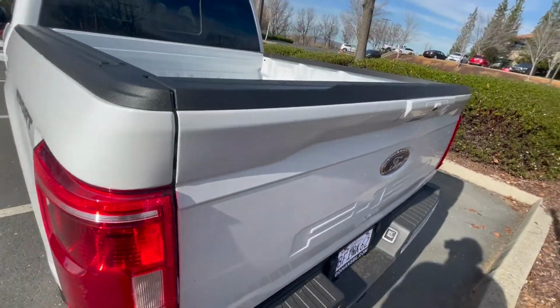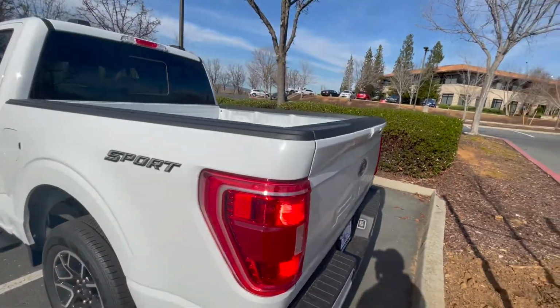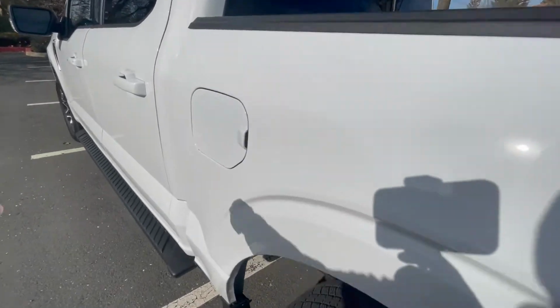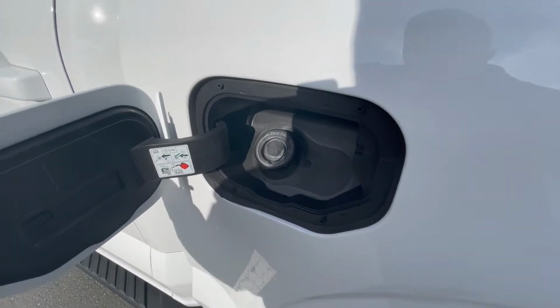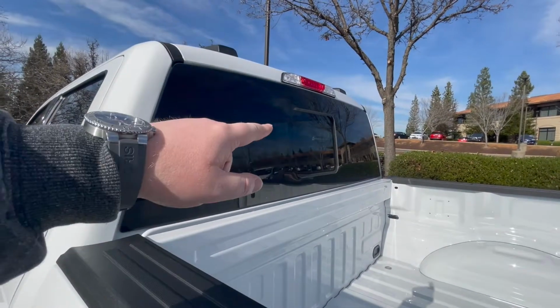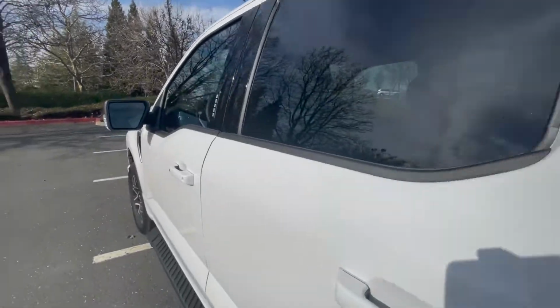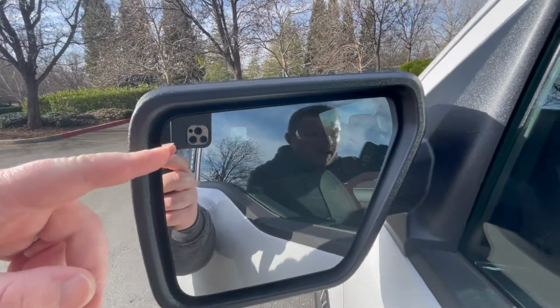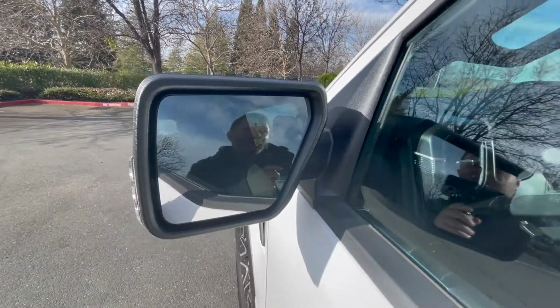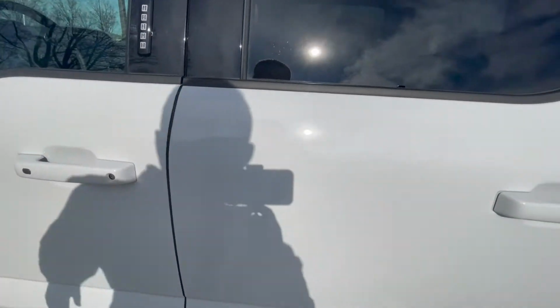Now, it does not go back up, so it releases, but at least on my model, it does not go back up. This I thought was also sort of neat. It's a capless gas tank, so there's no cap for that. Also, the rear window does open, which is kind of cool. And then also you'll see blind spot monitoring right there, which is actually really good and really effective.